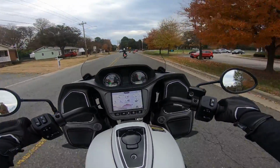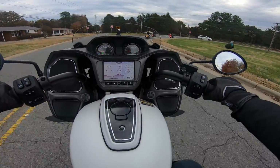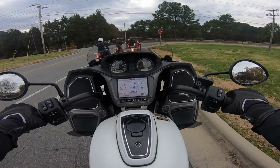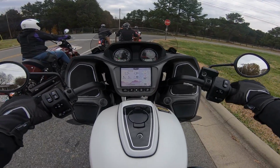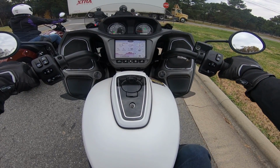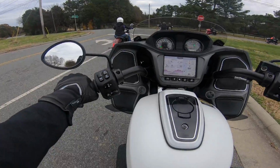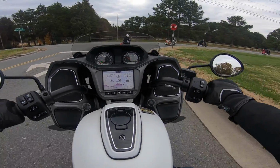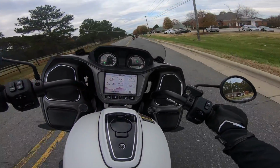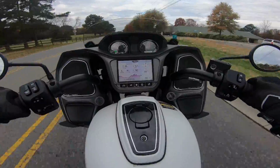All right, here's my knock as of right now. And it's not really a knock because this is the purpose of this. But this fairing works too well. You don't know how fast you're going because you can't feel the wind resistance? No, part of being on a bike is enjoying the wind, getting a little taste of it. But you get none of that. Very little of it. And I think that takes away from the ride, in my opinion.